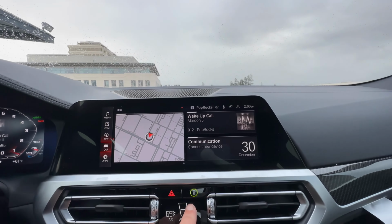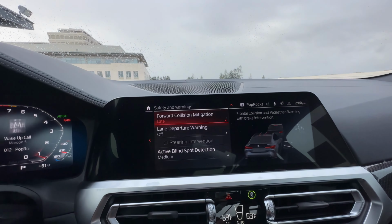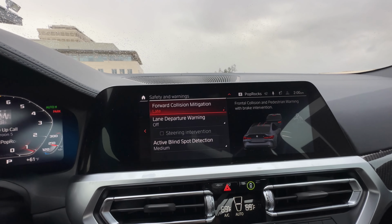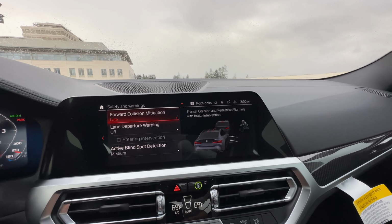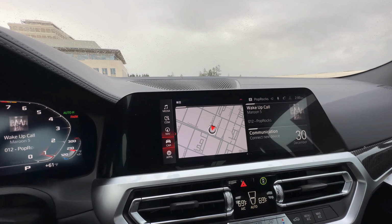You can see what is included on here just by pressing that and going to configure individual. So you have forward collision mitigation, lane departure warning, active blind spot detection. All things not included on the 2018 M3 CS or the comparable M4 CS. So maybe BMW's learned a little bit from the previous experience.